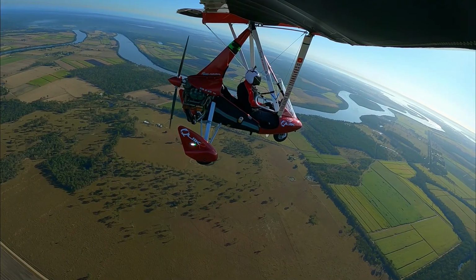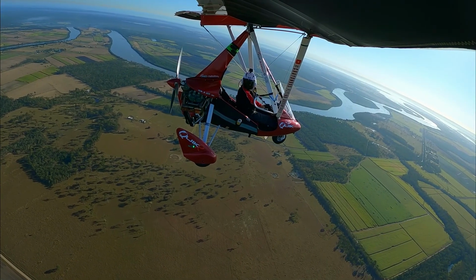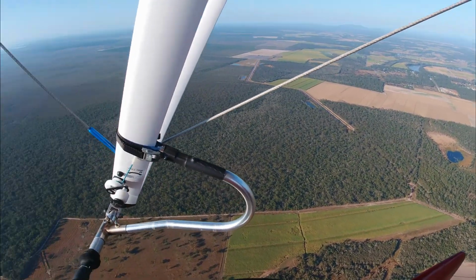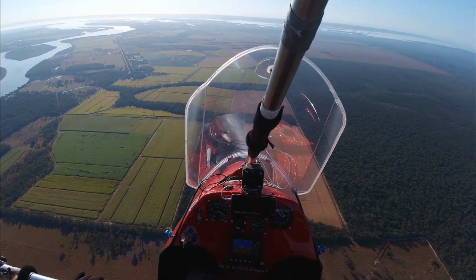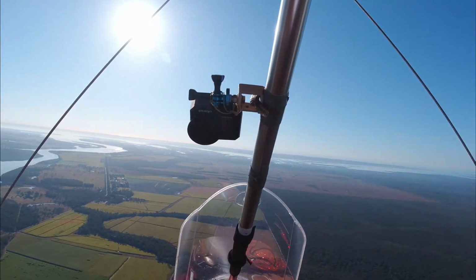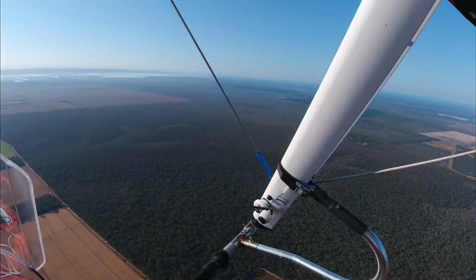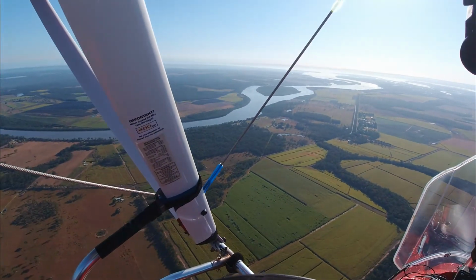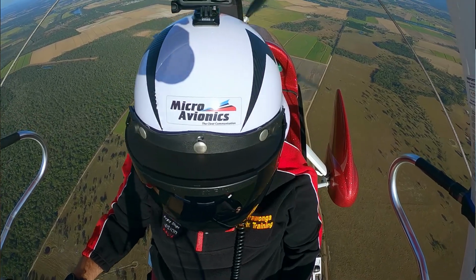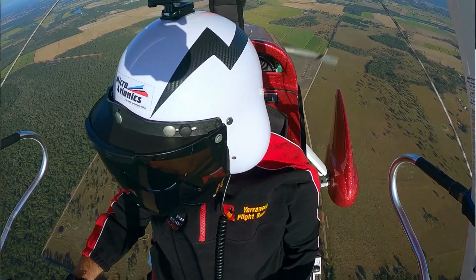At the moment the wind is definitely from the west. Where's the smoke gone? There. So it's behind me. Currently we've got a 3 knot tailwind. There's not much wind really at all. Checking for traffic always, just to be clear that there's nothing around me at this time for this testing.